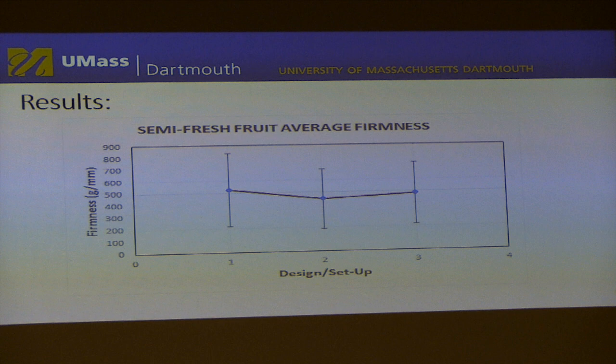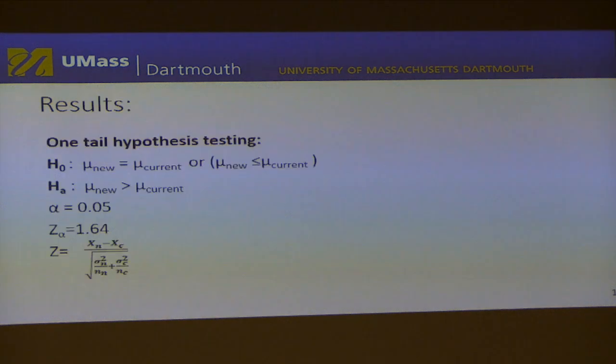We did hypothesis testing by comparing the current design with the new design. So we started by formulating our null hypothesis and alternate hypothesis. The null hypothesis basically represents a result that is likely to happen, and in this case it would be the new design showing no improvement in firmness compared to the current design. And the alternate hypothesis represents the result that is least likely to happen, and that is the new design showing improvement in firmness compared to the current design.